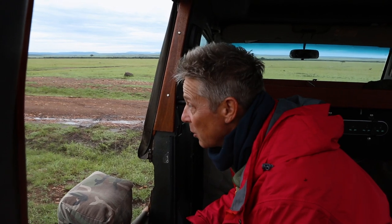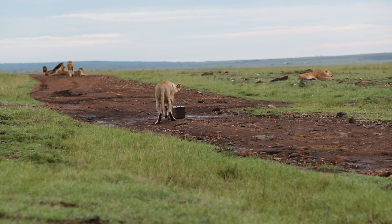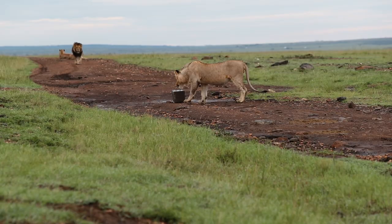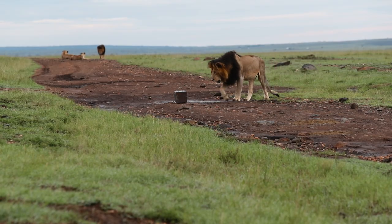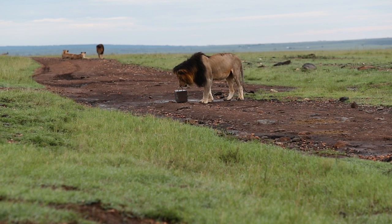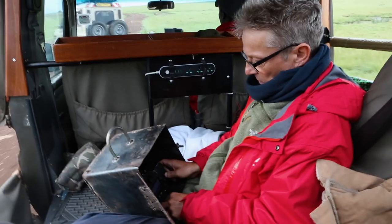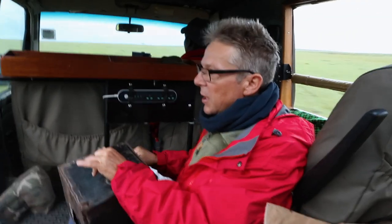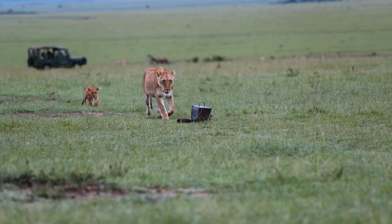Another lion is sneaking on my box. I'm not triggering now. The lion almost kicked the box again to the side, but luckily she didn't. And now a big lion is coming. It's challenging, it's difficult. I mean, they didn't walk in the exact line like I positioned the camera.